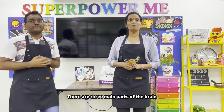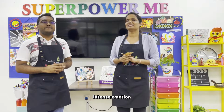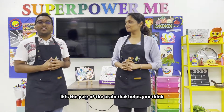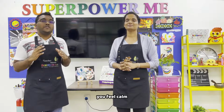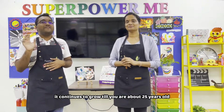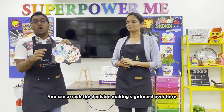There are three main parts of the brain that are involved and impacted when we experience intense emotion. The prefrontal cortex. This part of the brain helps us to make smart decisions. It is the part of the brain that helps you think before you act. When this part of the brain is in control, you feel calm, safe, and relaxed. It continues to grow till you are about 25 years old. You can attach the decision-making signboard over here.